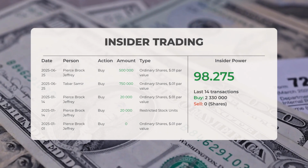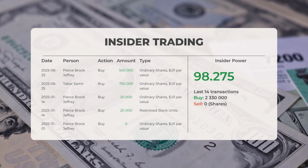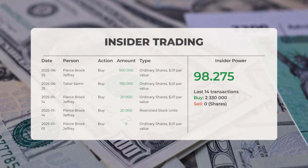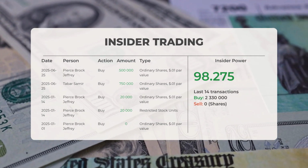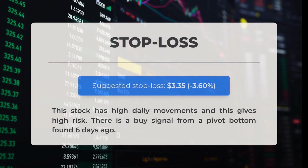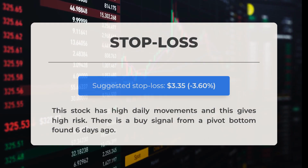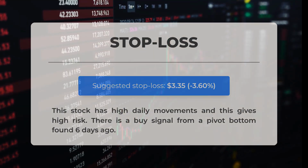On the 1st of January 2025, Pierce Brock Jeffrey recorded an insider purchase of 0 shares of ordinary shares with a par value of 1 cent. Analyzing the 14 most recent insider trades, we find the insider power to be positive, with a ratio of approximately 98.276. Overall, insiders purchased 2,330,000 shares and sold 0 shares in the last 14 trades. Our recommended stop loss is set at $3.35, reflecting a decline of 3.60%. This stock experiences significant daily fluctuations, which introduces a higher level of risk. A buy signal has been identified from a pivot bottom established 6 days ago.